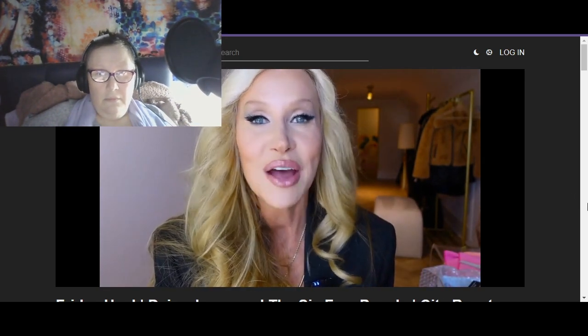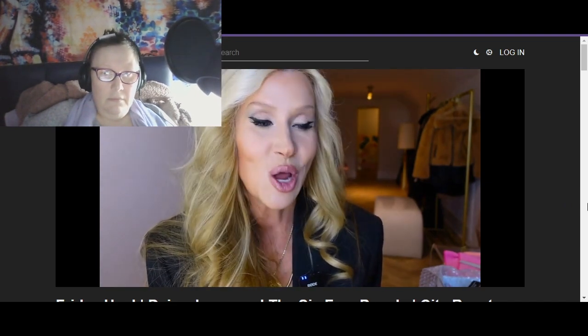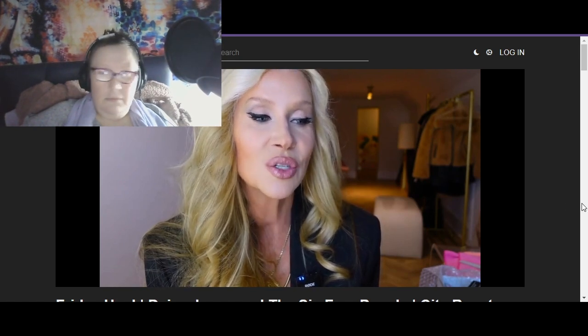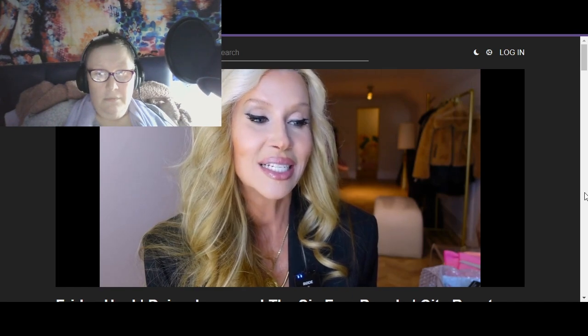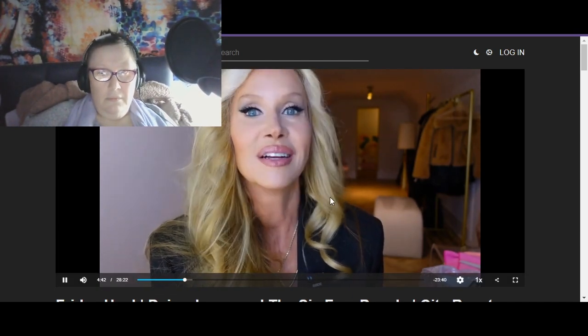I cannot pronounce half of these words, but I'm going to try. It's no parabens, no mineral oil, no phthalates or sulfates, no capsaicin, cinnamon, menthol, or ginger. Cruelty-free.